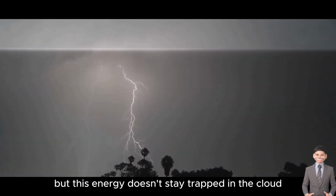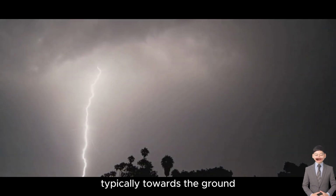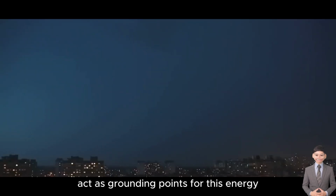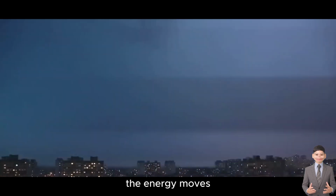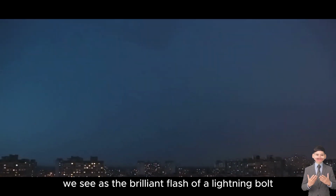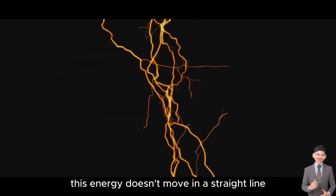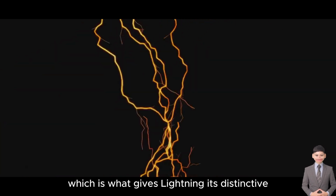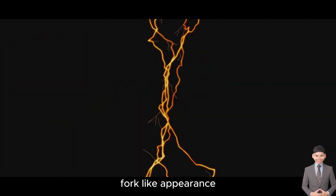But this energy doesn't stay trapped in the cloud. It seeks a path to discharge, typically towards the ground. Ground objects like trees, buildings, and even the ground itself act as grounding points for this energy. The energy moves towards these grounding points in a process we see as the brilliant flash of a lightning bolt. But here's the catch. This energy doesn't move in a straight line. Instead, it moves in a jagged zigzag path, which is what gives lightning its distinctive fork-like appearance.